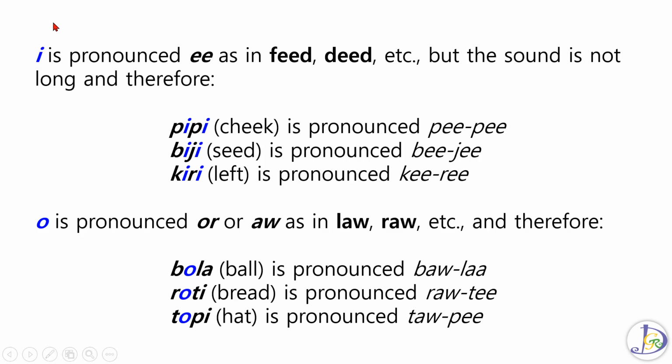Next, I. I is pronounced E, as in feed, did, etc. But the sound is not long, and therefore pipi, cheek, is pronounced pipi. Biji, seed, is pronounced biji. Kiri, left, is pronounced kiri.